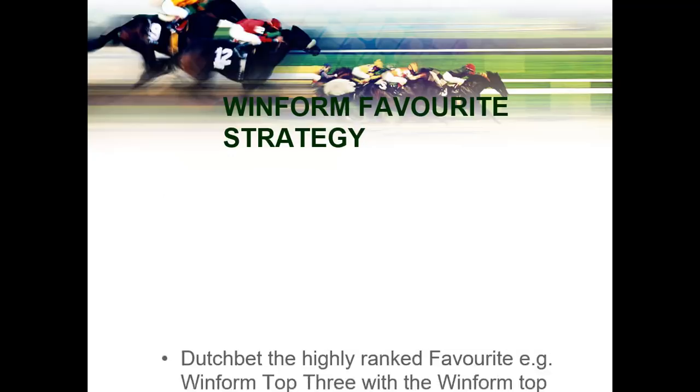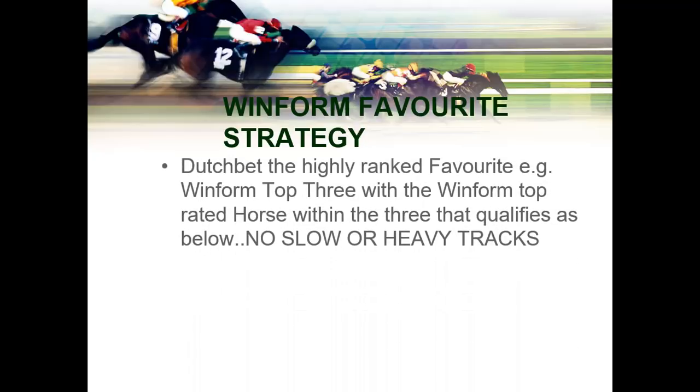Now we're going to talk to you a little bit about the Winform favourite strategy. What we do, we Dutch bet the highly ranked favourite, for example one that's in the Winform top 3 with the Winform top rated horse, within the 3 that qualifies as below with no slow or heavy tracks. Now this is just one of a number of Winform favourite strategies.